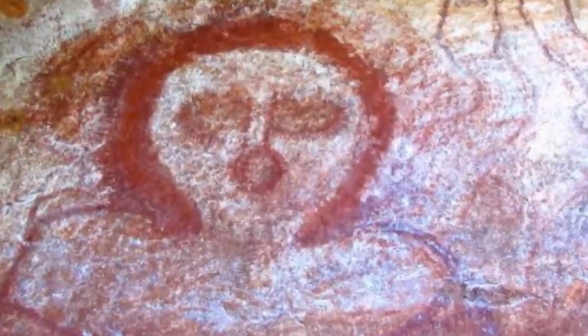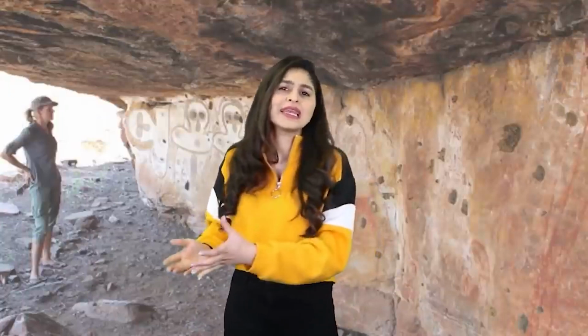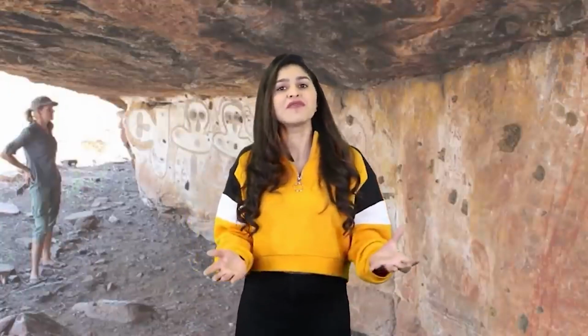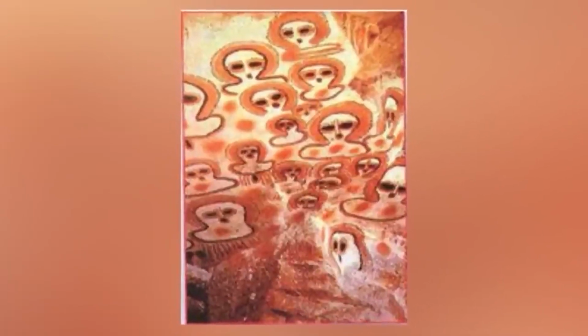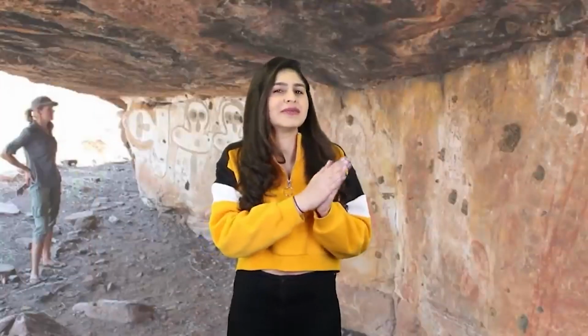But the way they've depicted them is just super weird. They literally look like white versions of the alien emojis on our phones. White faces with no mouth and large black holes for eyes, and they also have this sort of halo around them. The other black figures drawn amongst them look like what can only be described as closely resembling dementors from Harry Potter.